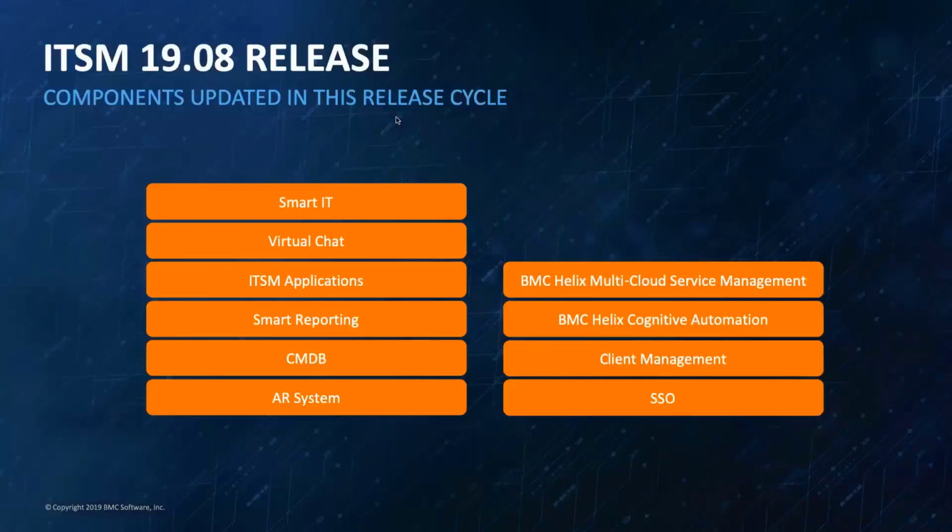So to get more specific about what we've done in 1908, here's an overview of all the components that we've updated, very similar to the past. If you look at the left side, it's more the standard ITSM stack, from the AR System platform to Smart IT as a user experience. One component that I do want to call out here is that we've updated our virtual chat component. They have created a new release. We hadn't done that for a while, and that's in support of our new live chat capability that I'll touch on in more detail later on. We've introduced a very new and exciting user experience for live chat in that area.